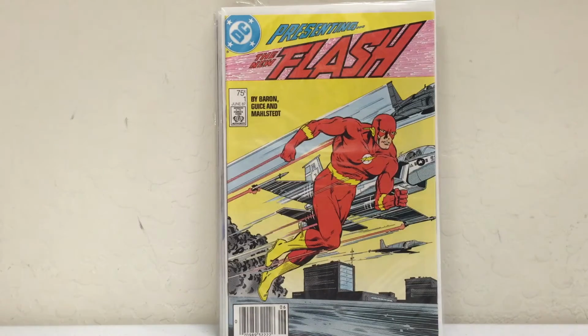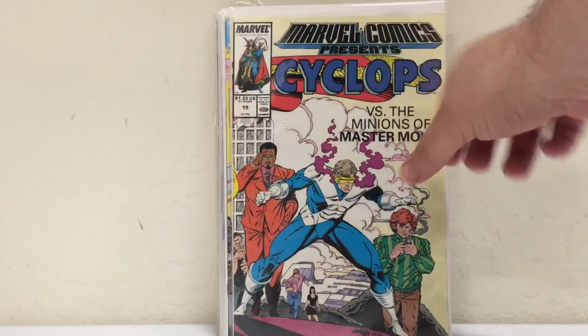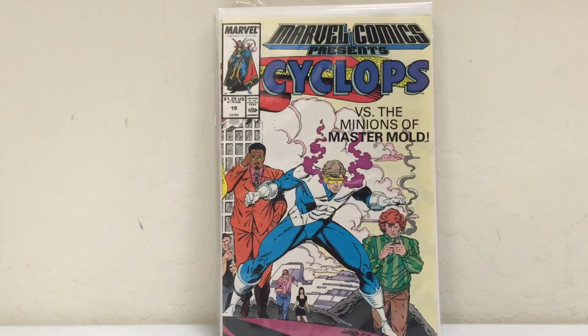I got that for $2. And then I also got Marvel Comics Presents number 19, which is the first appearance of Doom Patrol. And I think I paid $2 as well for that.